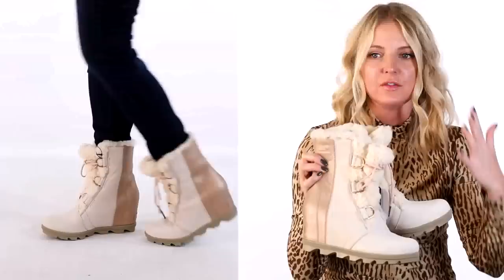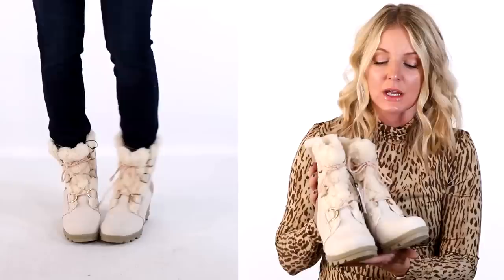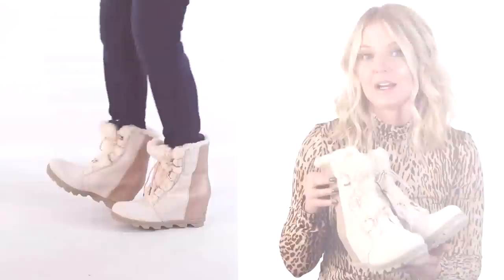They have great treads. They have a huge wedge. It's like 4 inches. And they're very warm. They're very comfortable. And they are lace-ups, which usually I don't do because I don't like to lace up boots. But I can actually just slip my foot on and off if the laces are a little bit on the loose side. Again, if you can't wear heels, we're gonna modify and we're gonna choose a different pair of flats for the heels I mentioned.